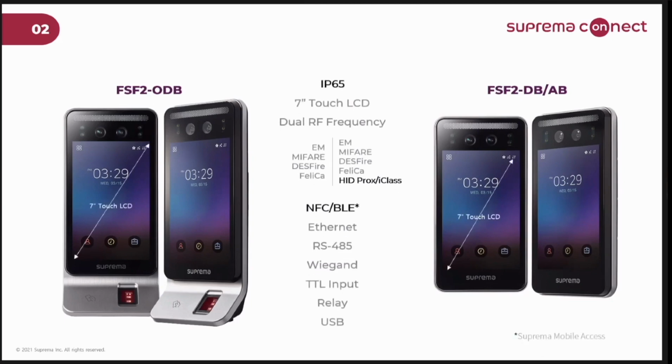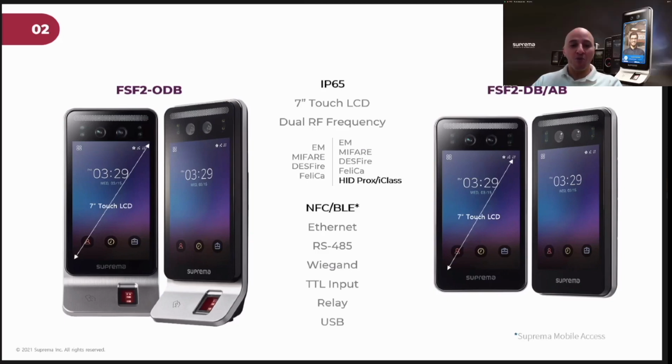Both models have these features by default, such as support for outdoor use, which was never an option before for our face recognition devices. So finally, F2 is IP65. Everything else is pretty much the same as Suprema's standard features for its devices. Also, both are equipped with NFC and BLE to work with our Suprema mobile access solution, which is mobile reading of the mobile cards.